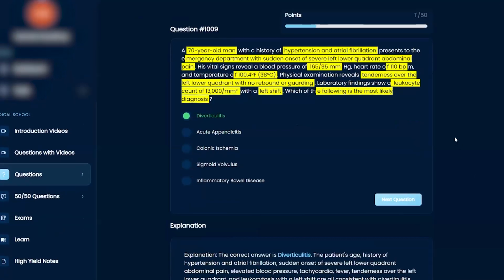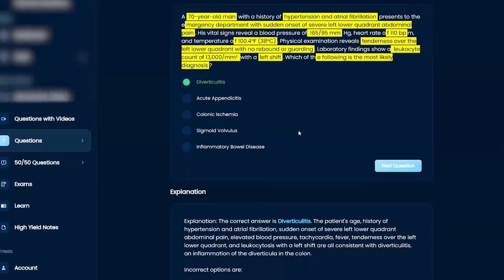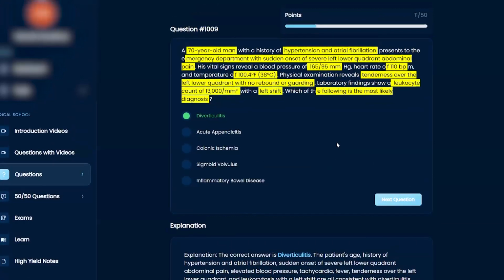Okay, let's talk about this question here. So I think you're working through it, right? Elevated blood pressure, tachycardia, fever. You're thinking more of an infectious nature in a sense, right? So I think diverticulitis, dealing with the old man's age, right? Things like that, that's going to be consistent with diverticulitis. It just fits the best here.